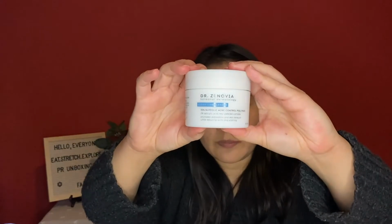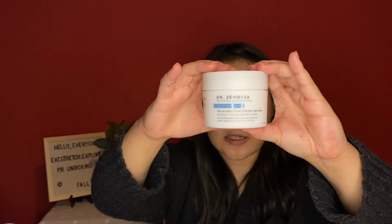So let me open this up for you. So this is what it looks like. It's a pretty basic packaging here. It's like a matte sort of plastic. And let me open it. Okay, so it is sealed, so I will not open it right now, just because I don't want to get my grimy hands in there. But I am excited to try this out, and again, I will update you in the future.